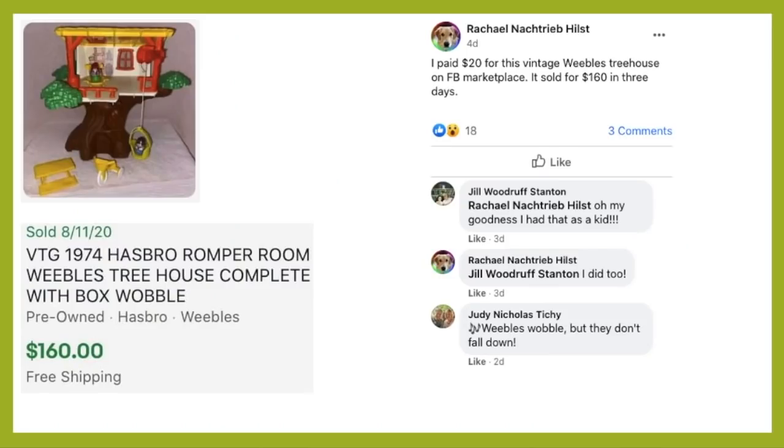I paid $20 for this vintage Weebles Treehouse on Facebook Marketplace. It sold for $160 in 3 days. Oh, we had this vintage 1974 Hasbro Romper Room Weebles Treehouse, complete with box. Oh yeah, that brings back the memories. And we've got some comments here.